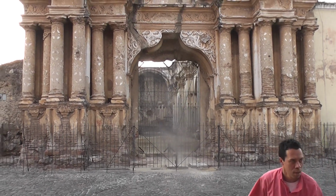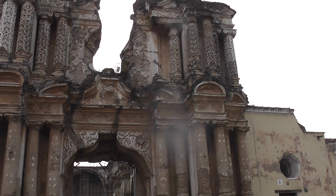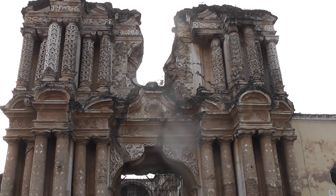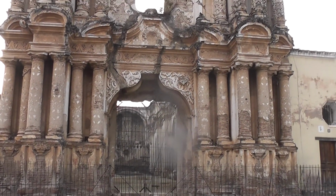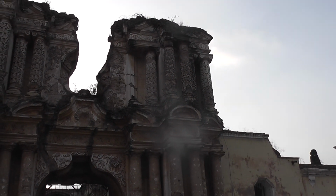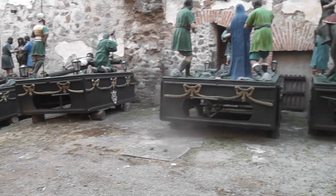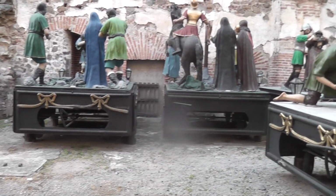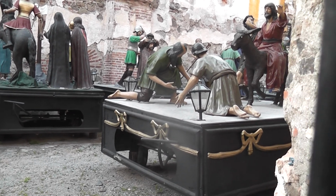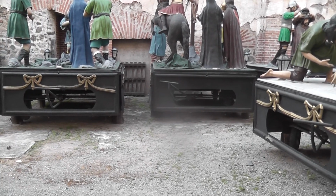There are many ruined buildings in Antigua, in Guatemala. Hello. This is one. The light's not very good because the sun's on the other side of it. I think they must have been destroyed during an earthquake. In this ruin are lots of religious scenes depicted, which I suspect are used in processions, because each one's got a little set of wheels and a bar by which you can pull it.